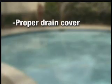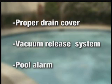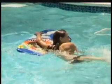So before you jump into your pool this year, check to make sure your pool is safe, that it has the proper drain cover, a vacuum release system, and a pool alarm. You also want to have proper fencing. And one of the most important things, all children should have proper adult supervision. And one more thing. Have fun, enjoy your pool.